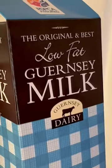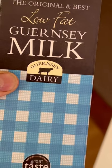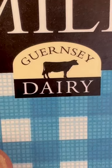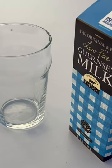I live here in Guernsey and I want to just show you our beautiful Guernsey milk. This particular carton is low fat, which is in the blue carton. There's a few different varieties. We've got full fat, skimmed, lactose free, and organic. Guernsey milk is some of the best in the world. Let me know if you've ever tried Guernsey milk and what you thought of it.